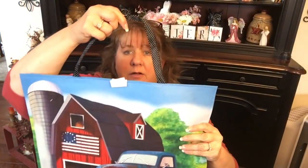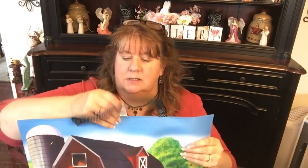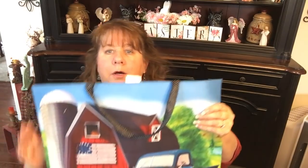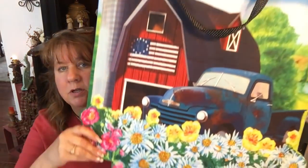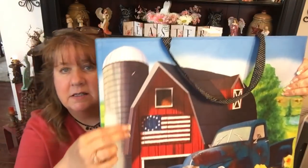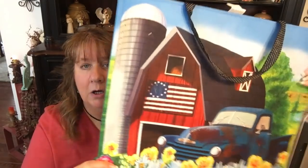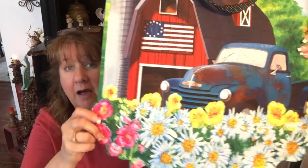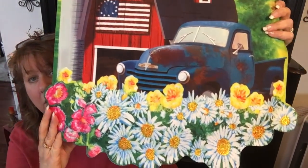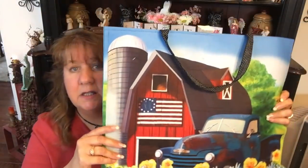Check it out. It has a little handle on it that goes on the hook on that thing. And then that's just a tag I'll cut off. But check it out. It's really cute. It's an old truck sitting at a red barn. And obviously, I'll use it around patriotic time, summertime. I'm not going to put this out there yet. I'm going to leave what I have hanging on there right now out there. But look at the daisies for summertime. It is so pretty. I just love this.